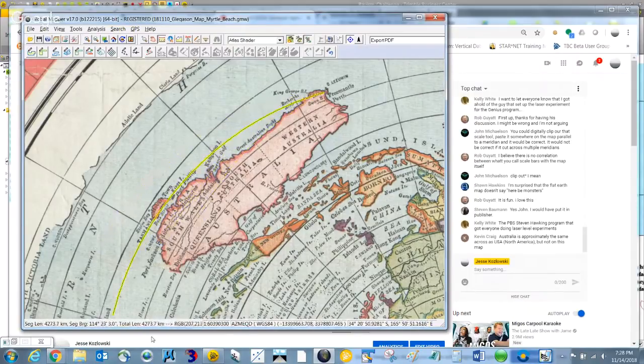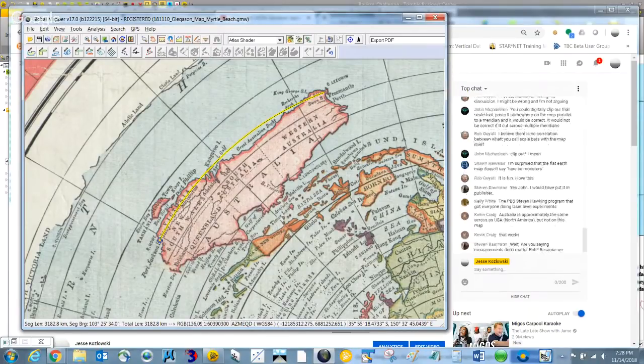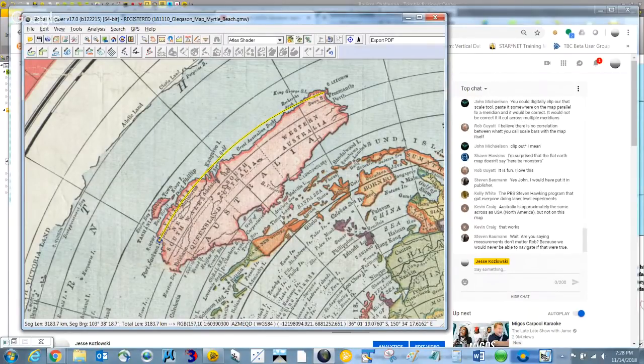There we go. So I'm seeing down in the lower left-hand corner, 3,182 kilometers. I'm rounding off, 3,183. So how does that compare with what we know it to be, or what we think it is?